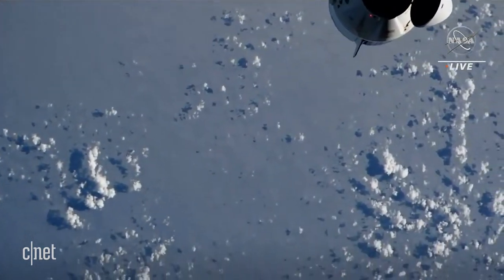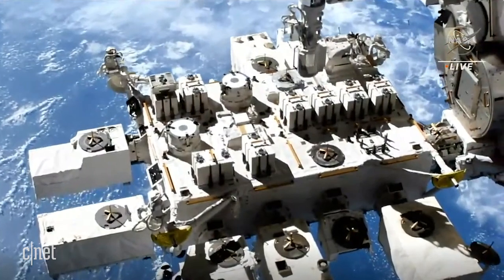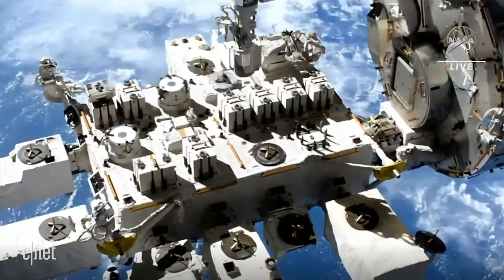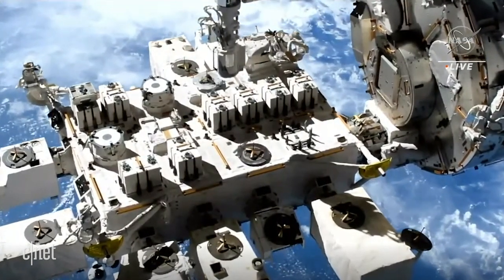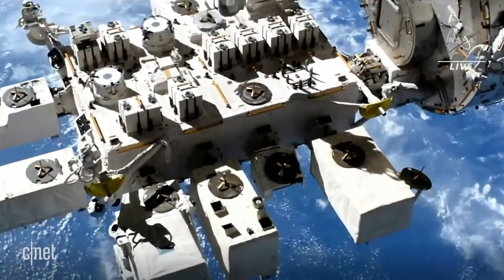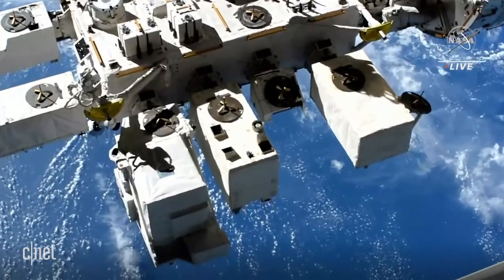If you've just recently joined us, the Crew 2 crew is on board Crew Dragon Endeavour, which we just had a view of moments ago. They have departed the space station. They had an on-time separation at 11:05 a.m. Pacific, and they are currently executing a fly-around maneuver around the station.